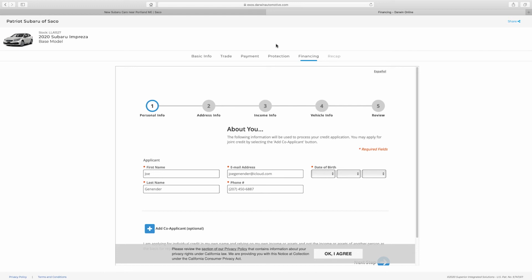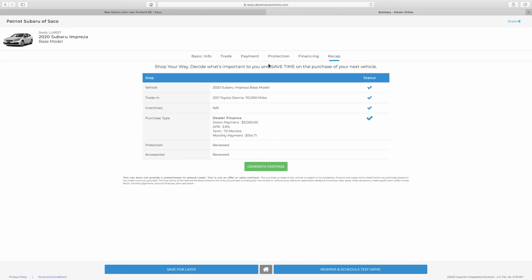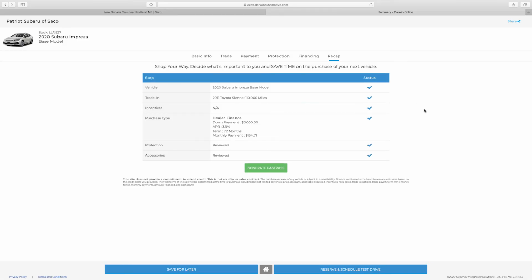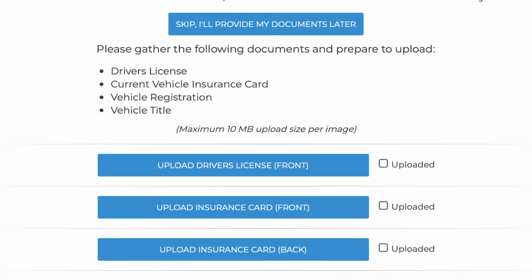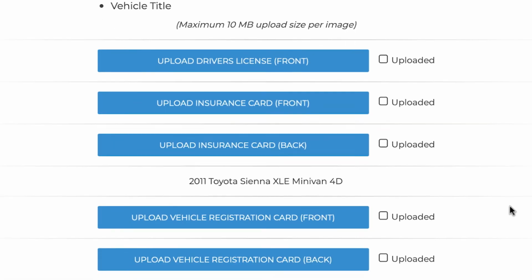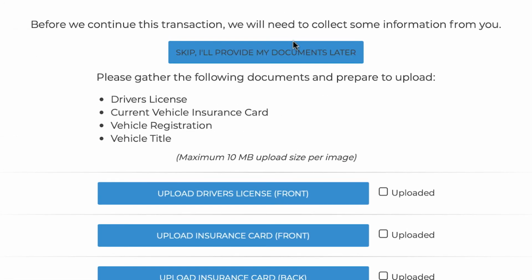If you've elected to move forward with a fast pass appointment here at the dealership, there's lots of paperwork we can get out of the way to save you time before you get here. You can upload your driver's license and insurance card before you arrive, as well as your vehicle registration card from the current car. You can also choose to skip this and we can take care of that when you arrive.